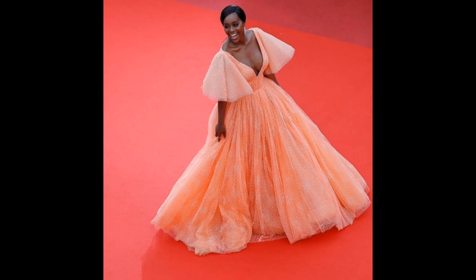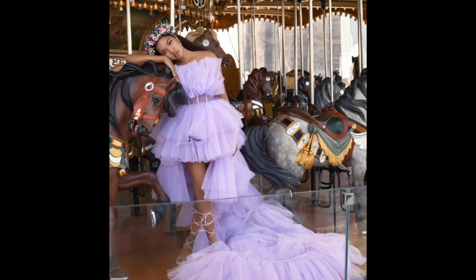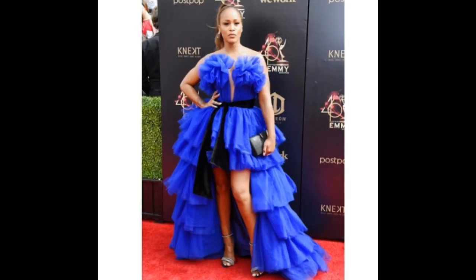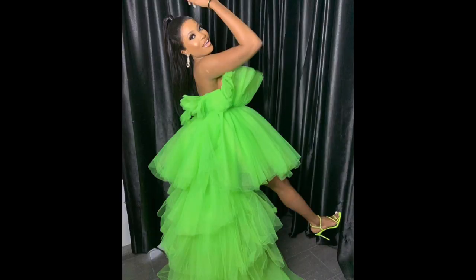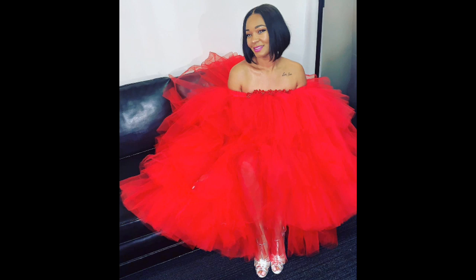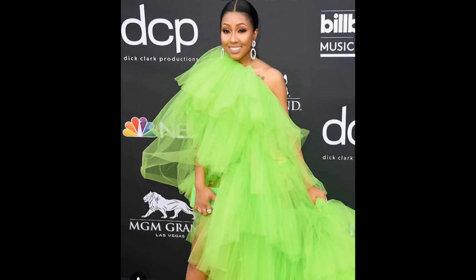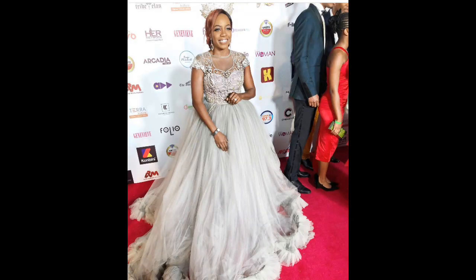So here are some beautiful party gowns that you can make with tulle fabric. You can make a beautiful dress combining tulle with other fabrics.